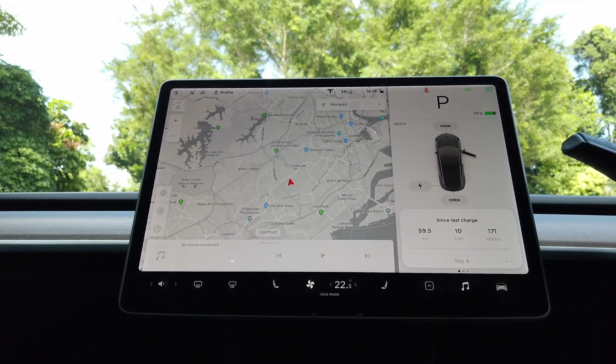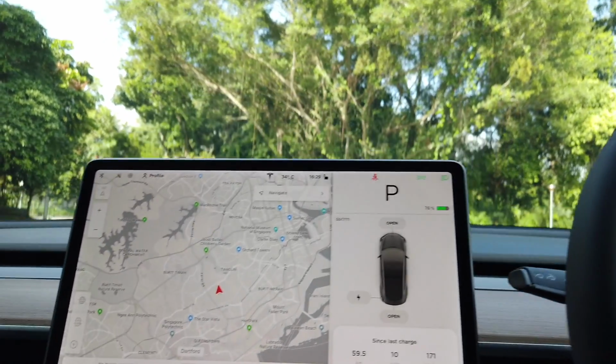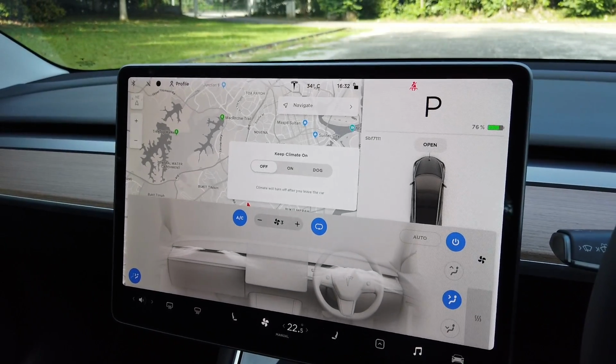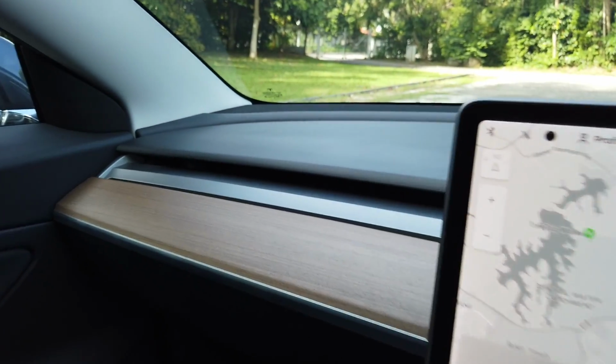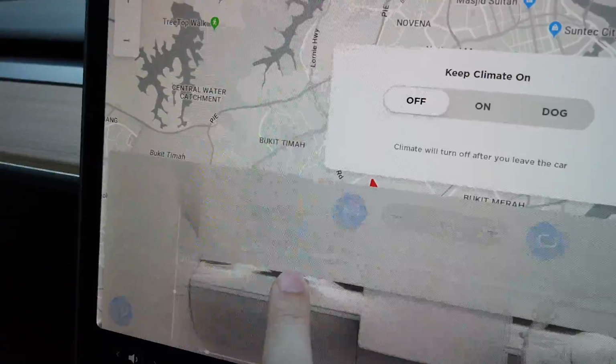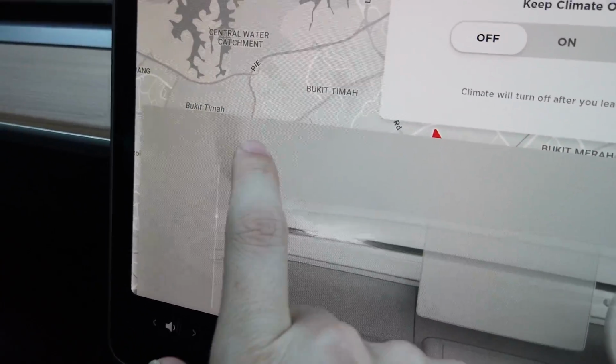That was dog mode. Very cool. Oh, one more really cool feature about the climate control is you may have noticed that the aircon vents are just vents. There's nothing else there. Here's how you control them. That is really slick.